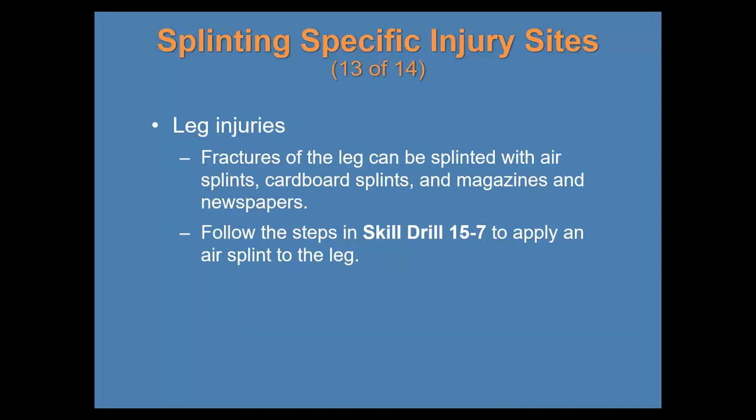Leg injuries in general, typically referring to the tib-fib and things like that, cardboard splints work just fine. Again, like I said, we want to try to pad them as best we can. Air splints work great for those. Same thing, they could be angulated. They could be just barely hanging on there. So we really just have to be a little flexible in how we deal with it, and use what we have at our disposal that will best help them. There's not necessarily one specific way to do it.